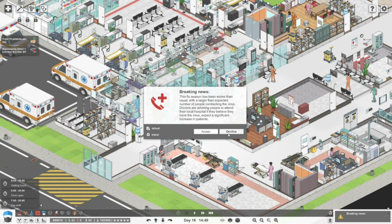Oh, breaking news! This is it! Guys, this flu season has been worse than usual. Yeah, talk about it. It has been pretty bad. With a larger than expected number of people contracting the virus, doctors are advising people to attend their local hospital if they believe they have the virus. Expect a significant increase in patients.